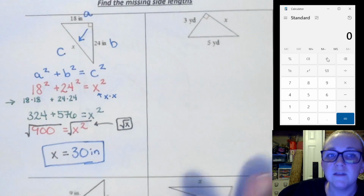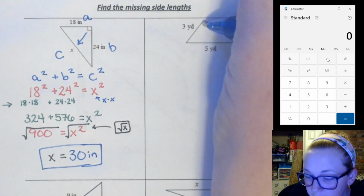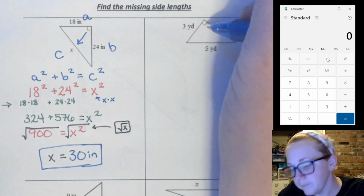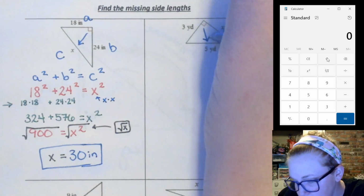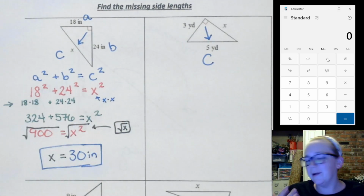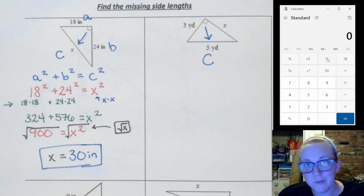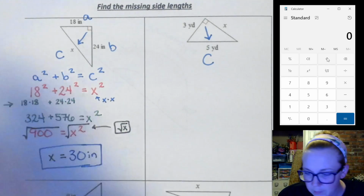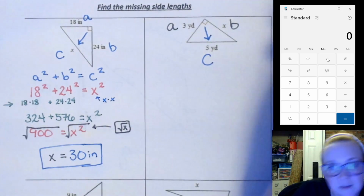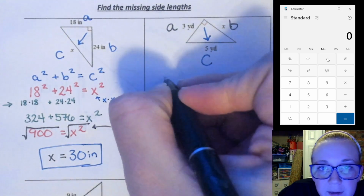So again, take your right triangle. Find the 90-degree angle. They will always label it for you. The one across from that is your C side, which means the other two are A and B. You pick whichever one you want to be A and B. It doesn't matter. So I'm going to say this is A and this is B. We'll go with that. Okay, so A is 3.